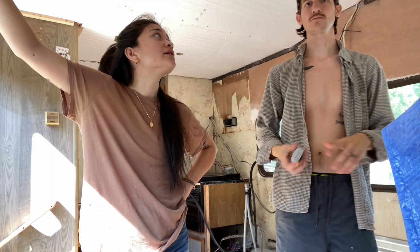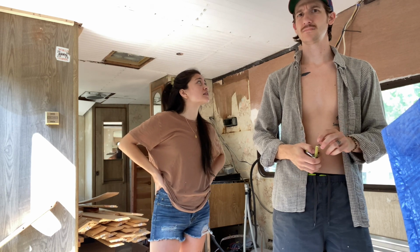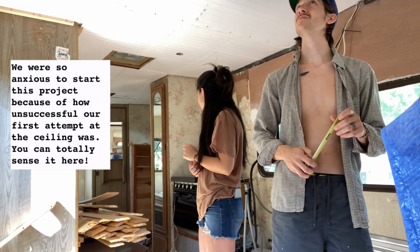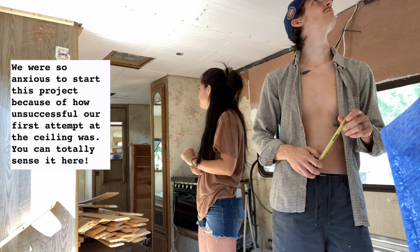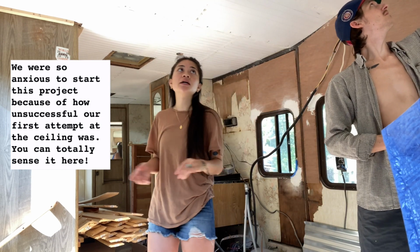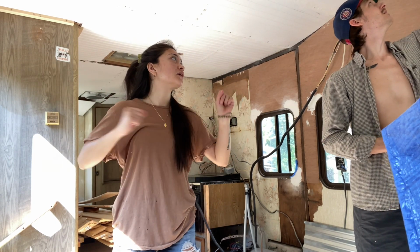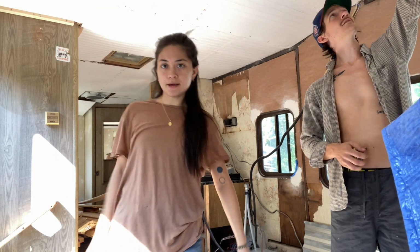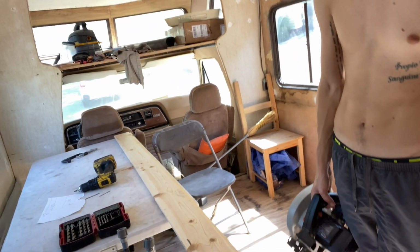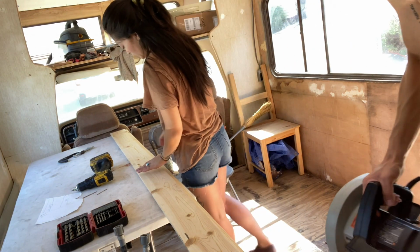Today we are going to cut and measure some tongue and groove planks to put on the ceiling. We'll see how far we get and if we have time today to actually install them. So, cutting and measuring today, installation maybe today. This is the actual ceiling tongue and groove planks we got for the ceilings.